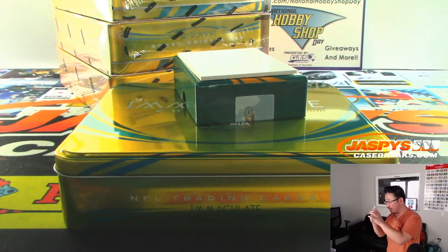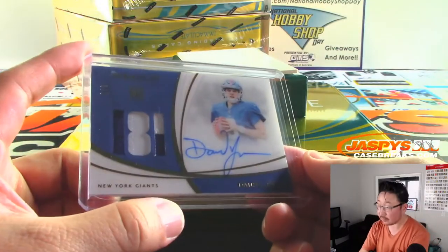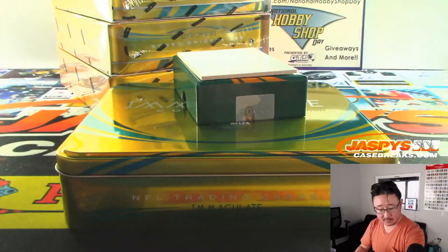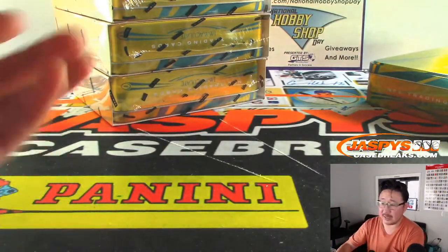A little top-loader dust out of there. There we go. Nice. And that was box number 1. Box number 2.